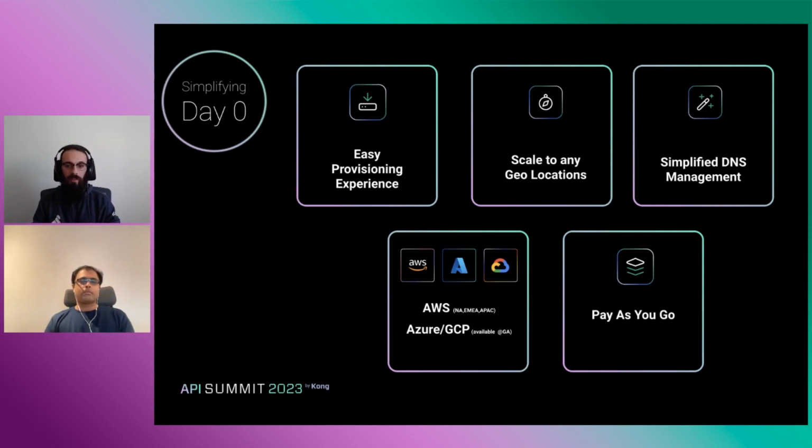We want to provide the ability to scale to any geolocation without having to plan ahead for months, as it can be with traditional operations. Same goes for DNS management. We want to provide this simple use case with geo-distributed APIs and have the request routed to the nearest locations.